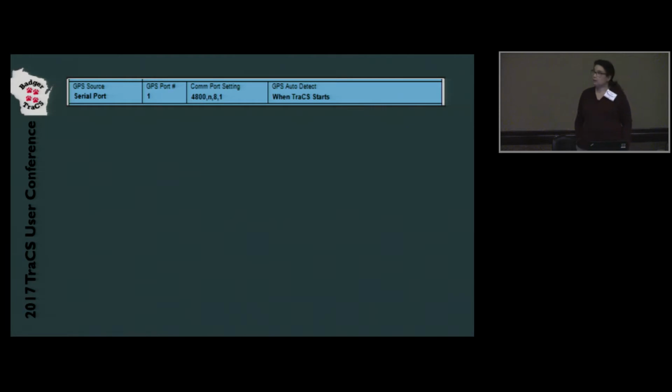And this is a little excerpt from the configuration or distribution process. When you click the distribution button, it brings up the configuration wizard. This is the GPS section. It looks a little bit different. We added another field, and I think we moved where they are on the form a little bit. So the first field I want to talk about is this GPS source field.